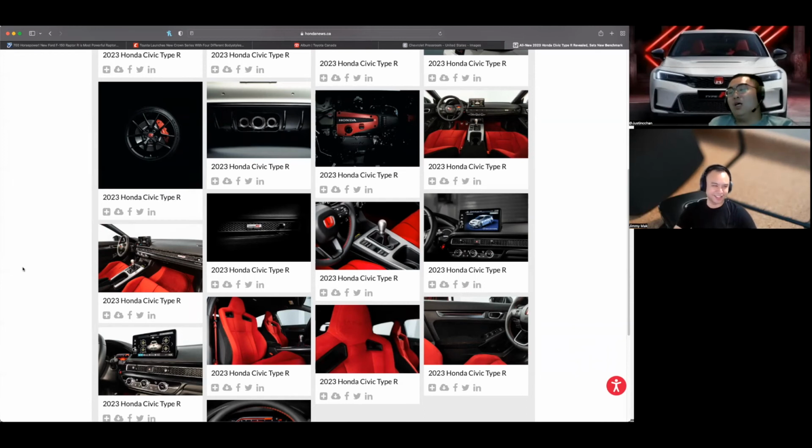Well, the old Type R had no issues with torque steer, in my opinion. I experienced that for the first time in your brother-in-law's car this weekend. It was violent torque steer in his Mazda CX-3, but the Type R, happy to report no issues with torque steer.